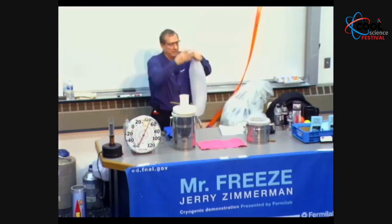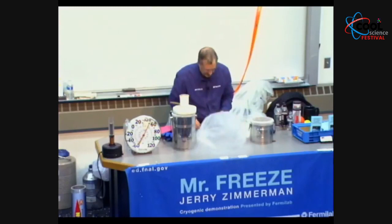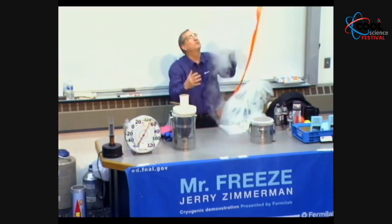I'll use this table here as a hot plate, warming it up for me. There we are. It's cooking in there. So what do you think? Is that bag going to be big enough for the one cup of liquid converted to gas?